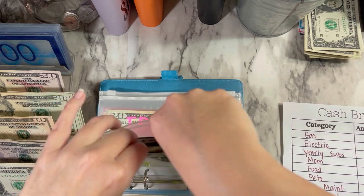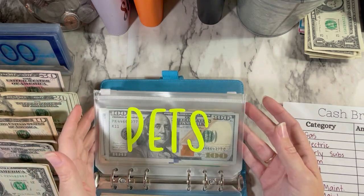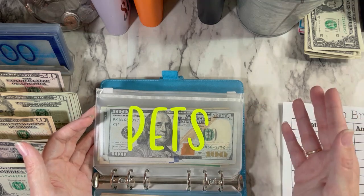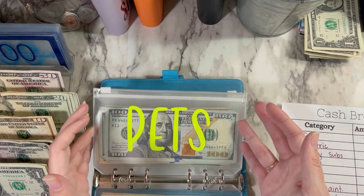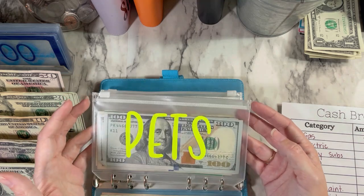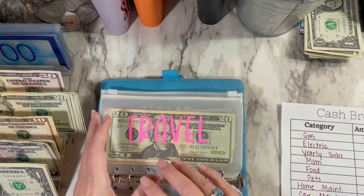As I've said before, I don't use the full 275 a month for the pets. I budget so that way I can have some saved and ready for when they have to get some of their medicine or yearly medicine, like their heartworm medication, things like that. And usually I do that in June, and so it usually costs about $300, so I want to make sure I have plenty for that.